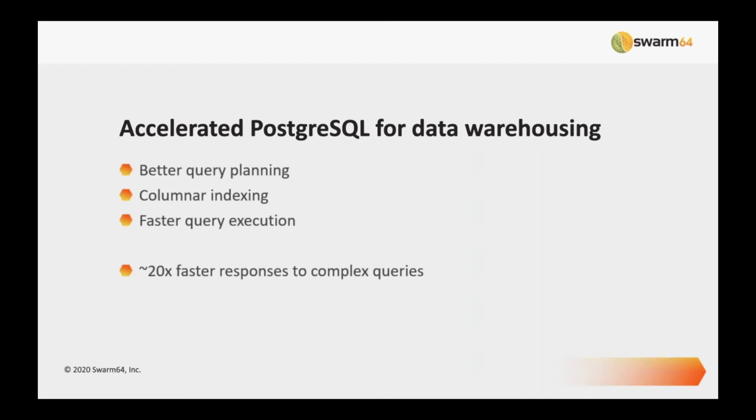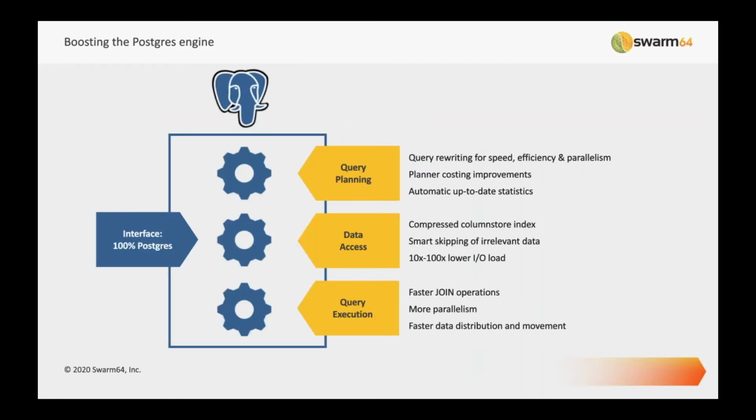It's all possible. And well, I mean, our reason of existence is, of course, to give you much faster response time on your complex queries, on your complex workloads, so you actually get a true benefit that allows you to compete with some of the best data warehousing solutions there are on the market. Let me do a little bit of a deep dive on how we do that.